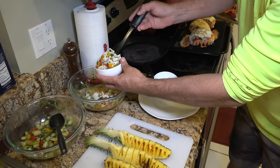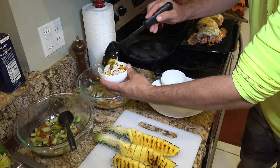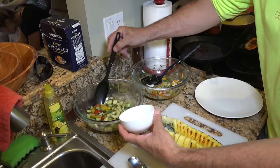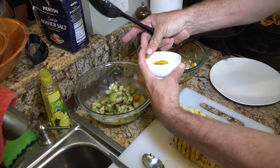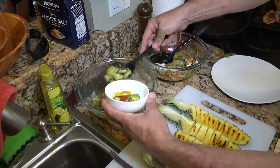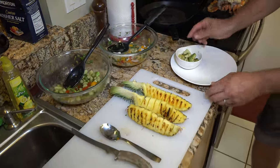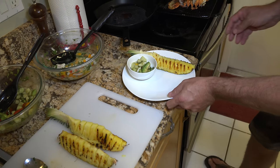We'll get everybody a little bit of ceviche. And then we'll do some cucumber salad. Just like that. Do a piece of avocado.